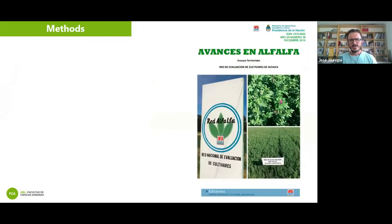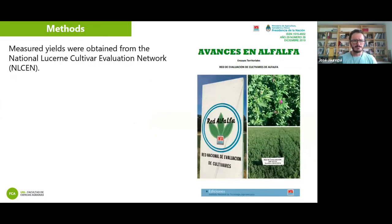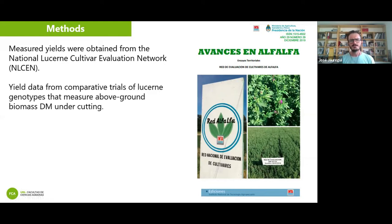So to talk a bit about the methods, this is what happened. The measured yields were obtained from this network. This is the title of the publication. This publication usually comes out every year or every 2 years. I'm not really sure. Essentially, this is what comes out. This is a very large network of Argentina. It has comparative trials of lucerne genotypes.